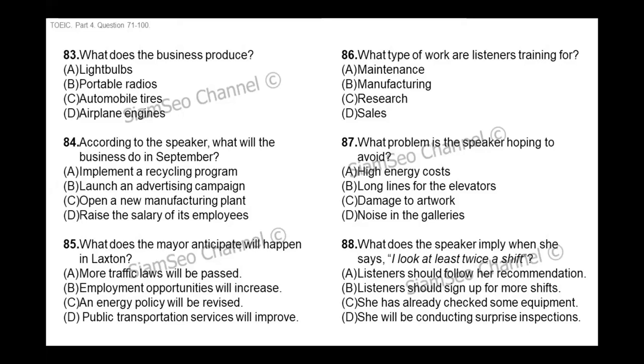In business news, one of the world's largest manufacturers of aircraft engines, Quickstar, has been contracted to supply engines for the new SW20 airplane. In order to be able to produce the large number of engines required by the contract, Quickstar is planning to open another manufacturing plant at the beginning of September. The new factory will be located in the city of Laxton. In a press conference earlier this morning, the mayor of Laxton expressed his enthusiasm for the opening of the facility, asserting that it will bring an estimated 300 skilled jobs to the community.